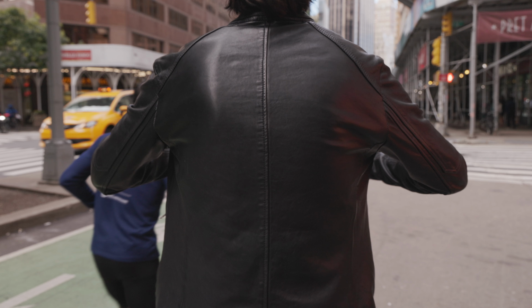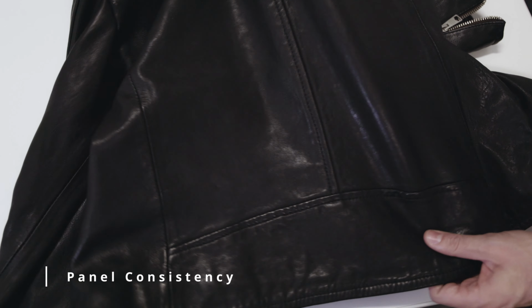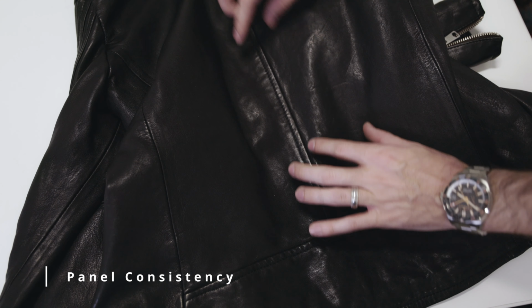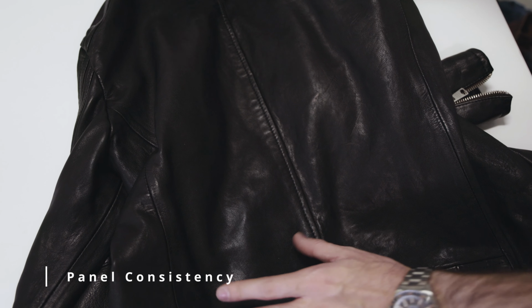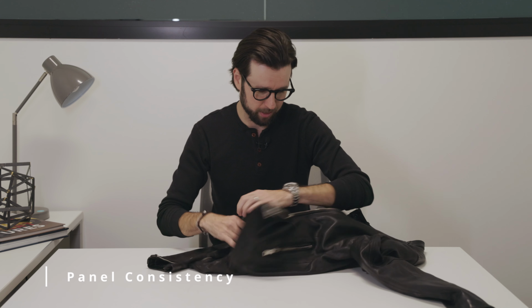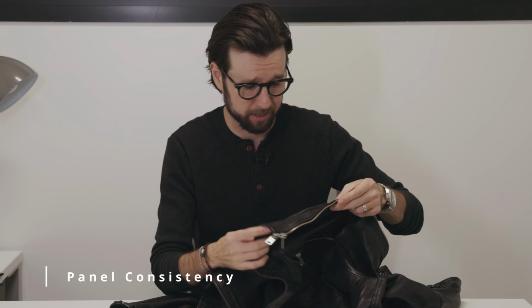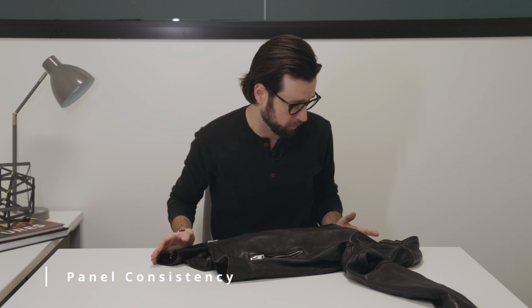Overall, the texture of the leather is for the most part very consistent throughout. This is likely owed to the leather being thinner and corrected, but nevertheless, they did a pretty great job, with the exception of literally like one little panel over here where it's a little bit more wrinkly than the rest. I really didn't see any kind of major inconsistencies that would stand out if you were just wearing the jacket around.